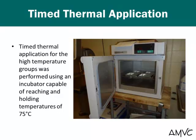At that point, we just applied the disinfectant right to this tray, or if there was a wash step involved, we washed, then applied the disinfectant. Or in the case of the temperature-only study, the trays were placed in a high-temperature incubator, and temperatures of every tray were monitored. And once we hit our target temperature, they were held at that temperature for the designated amount of time, and then removed.